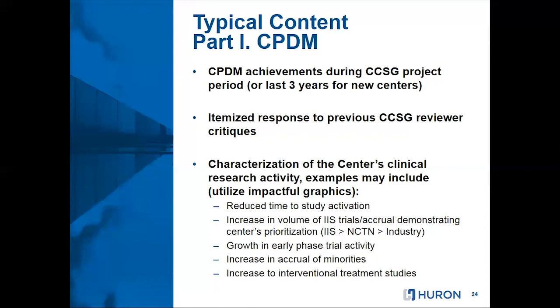This is an opportunity for the center to highlight strengths, significant accomplishments, and convey the value added by the CPDM to the center. For NCI-designated centers, these highlights are often followed by an itemized response to the CPDM reviewer critiques that were received following the previous competitive renewal. Site visit reviewers will be provided these critiques, so it is helpful to concisely address what actions were taken in response to the critiques outlined in the previous review.